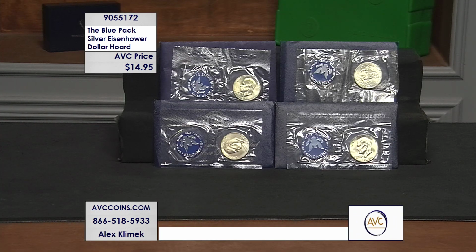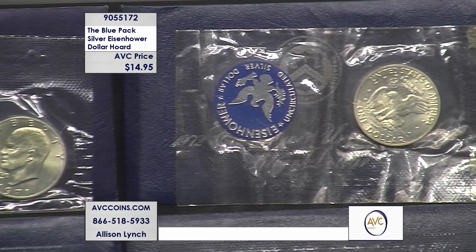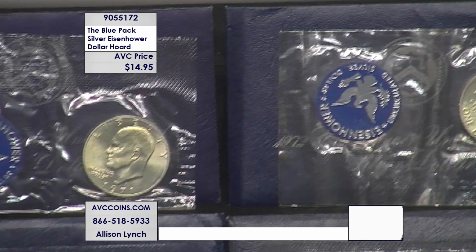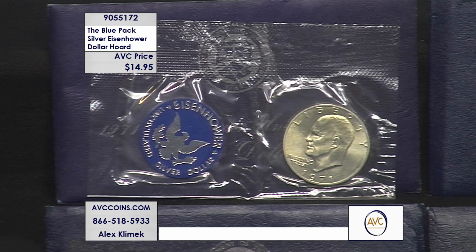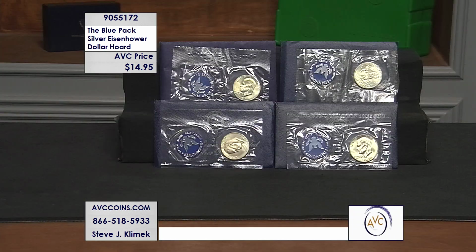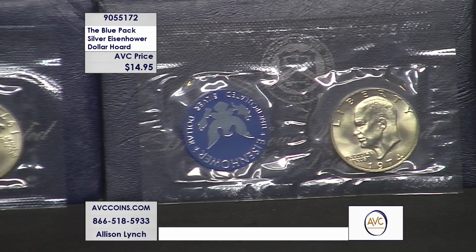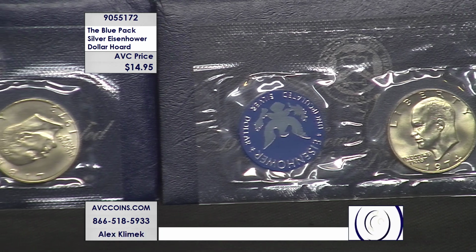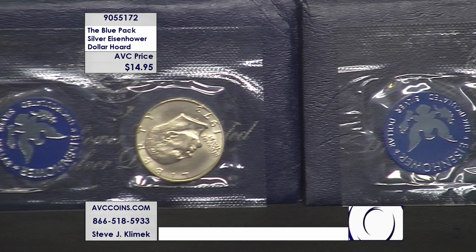But here's the best part. Look at the prices we're at. Not 17, not 19, that we've boasted about many, many times. This deal we brought in gives us the ability to be under $15. But here's how we're going to do it. Buy one, $14.95, you get the first year of issue, the 1971. But if you buy 4, folks, you're guaranteed to get every single year of issue in the blue pack hoard, which is 1971 through 1974. So that quantity of 4 at $14.95 each will guarantee you all 4 dates.